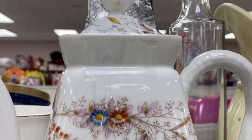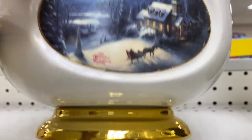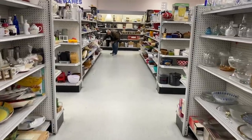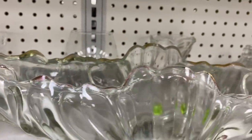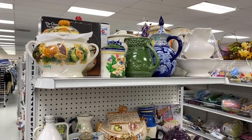This French teapot is really elegant. I absolutely adore this style of bowl called boats or gondolas, depending on where you're at and what your preferred way to refer to them is. They're gorgeous. These are about $20 online, so $5, really good deal for that.